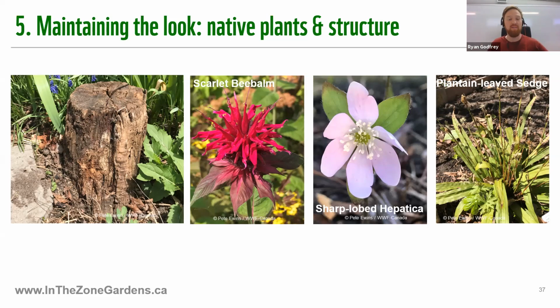And of course, for a woodland, what comes to mind for me are layers. So you've got the ground layer, the shrub layer, the subcanopy, the canopy. And I think you benefit by using those kinds of structures that exist in nature and taking inspiration from those.